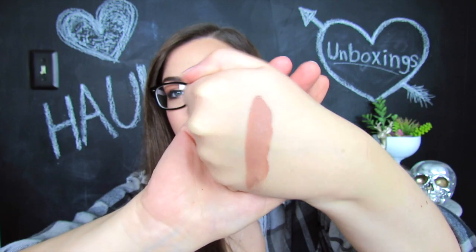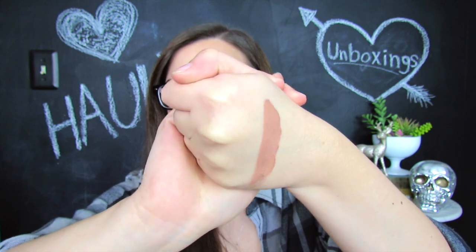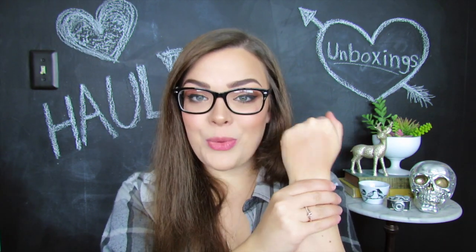But this is like a creamy type formula. And there it is swatched on the skin. It is super, super pigmented, and I think it would make a beautiful lip color. It is a little bit greasy, so I'm hoping it will dry down if I wanted to use it on the eye. And there when I blended it out, it almost looks like you could use this as a bronzer as well. So I think these are pretty fun. And yeah, I think I got them for like a dollar or something.